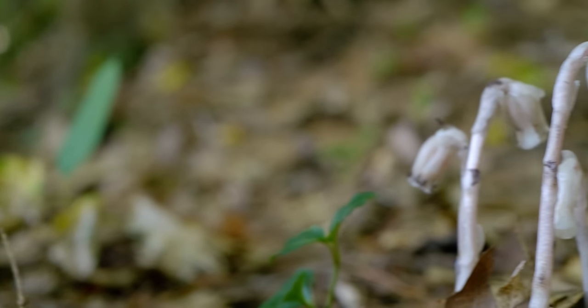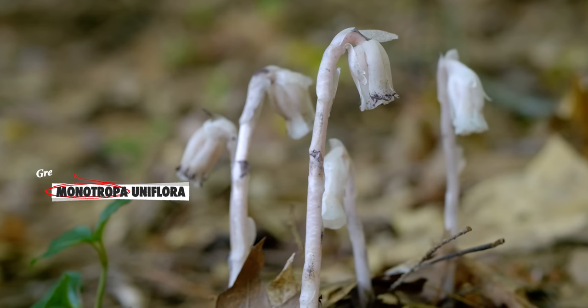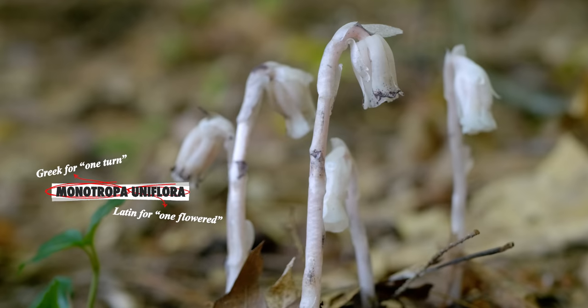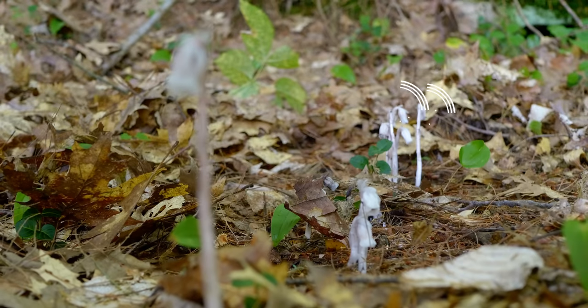The ghost plant's scientific name, Monotropa uniflora, is a real mishmash of classical languages. Monotropa from the Greek for one turn, and uniflora from the Latin for one flowered. One turn, one flowered. Basically describes the fact that each stem only has a single odorless flower. But what the scientific name blatantly ignores is that this plant is spooky to the armpits. How do you say creepy as hell in Latin?